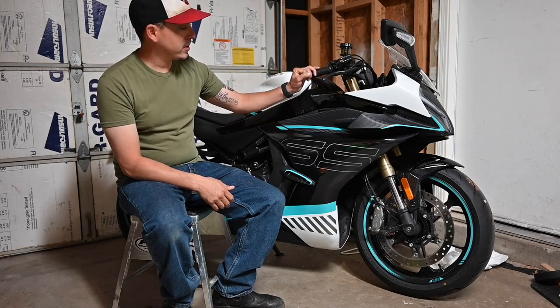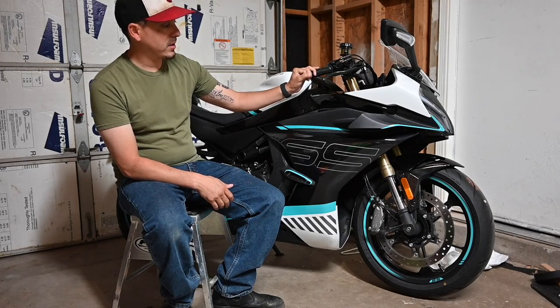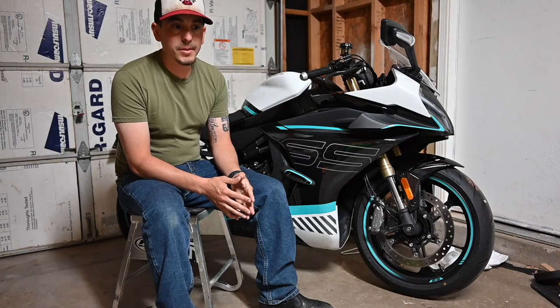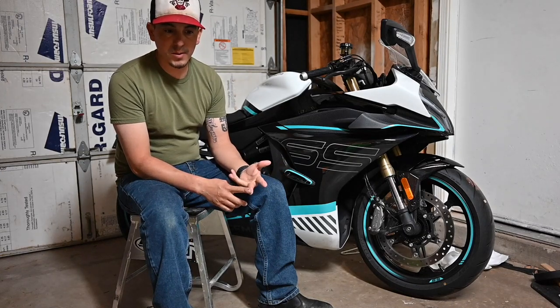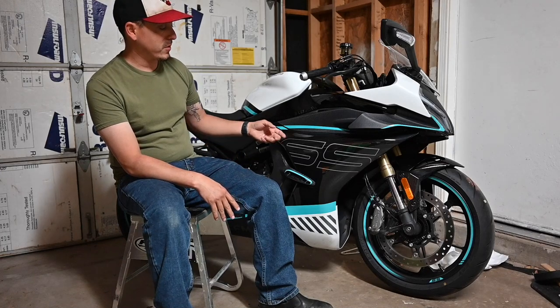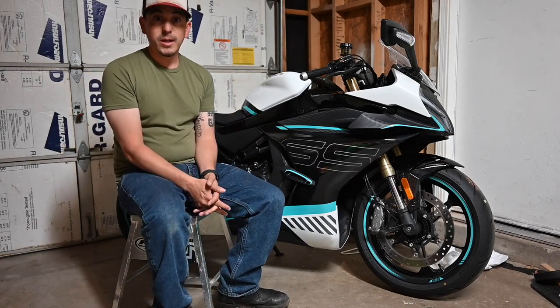But when CFMOTO announced this guy was coming out, I was super excited to try to get it. I got it from the local dealership, Bobby J's Yamaha. I deal with Nico and Hunter. Those guys are great. I've been bugging them for about the past 4 months to see if there's an ETA when this guy was supposed to show up. Actually worked out pretty well.